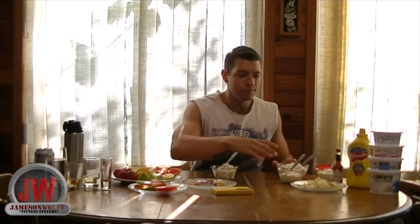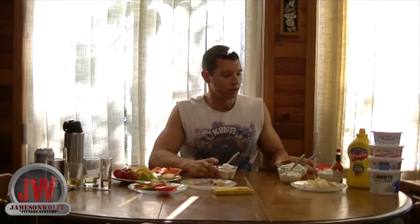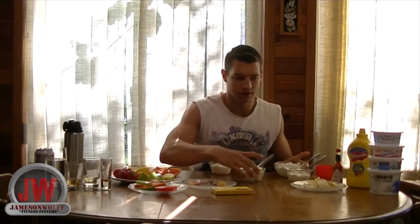Next up, I have a bunch of different dairy products here. Now, I kept most of the food relevant to what I'm trying to get at here, which is fat loss, or at least help in weight management. So I got 0% Greek yogurt, Liberty. I got 95% no fat cream cheese, Philadelphia. I got 2% cottage cheese. I could have got 1%, but I didn't want to buy a big tub, so I got 2%. And I got non-fat sour cream. So what we're going to do is I'm going to try the sour cream first.